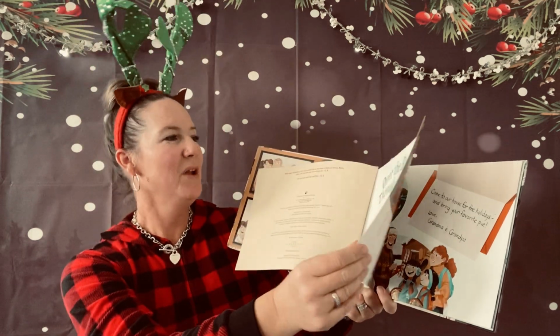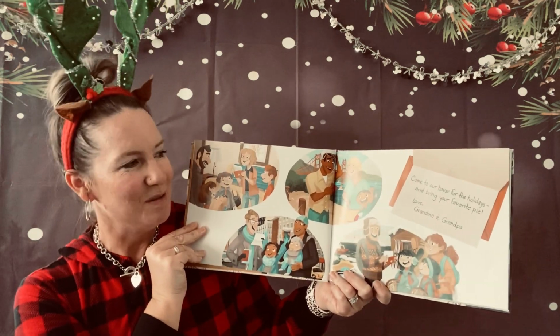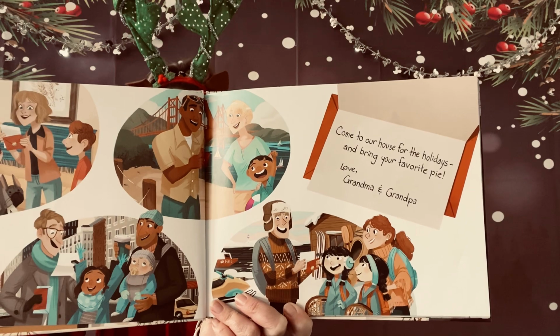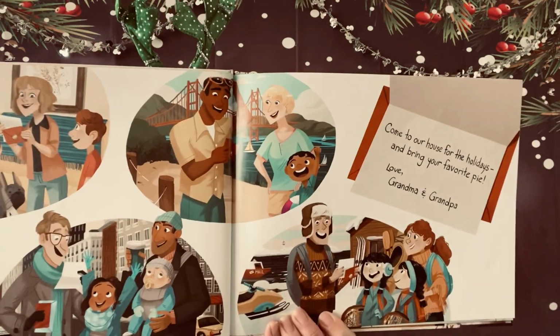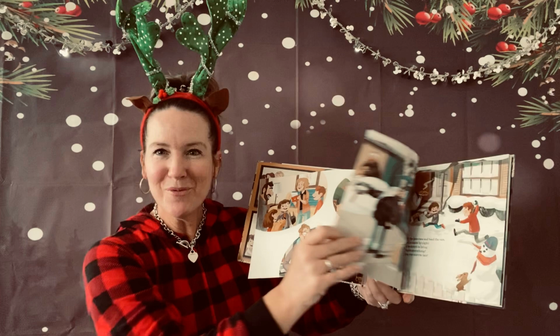Here we go. Over the river and through the wood. Come to our house for the holidays and bring your favorite pie. Love, Grandma and Grandpa. So they had an invitation. They sent those in the mail. Look at all the different family members receiving their mail, and they all got that same card from Grandma and Grandpa.